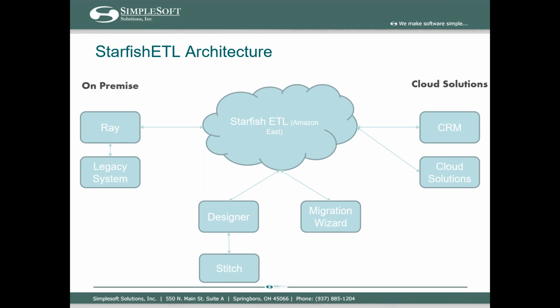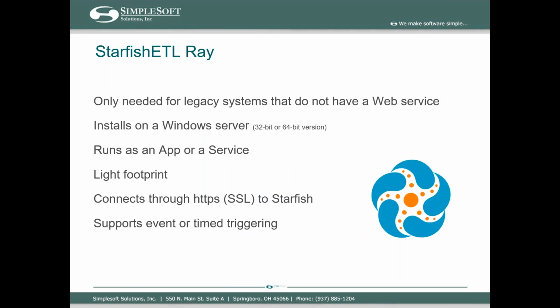So that is the architecture of Starfish. And over here on the right, I apologize, we have our CRM and our cloud solutions. So it's really communicating with everything in your organization. So again, the Starfish Ray, I've touched on this twice already. The only thing I really didn't touch on here is that it's 32-bit and 64-bit compatible, and then we have security through SSL.